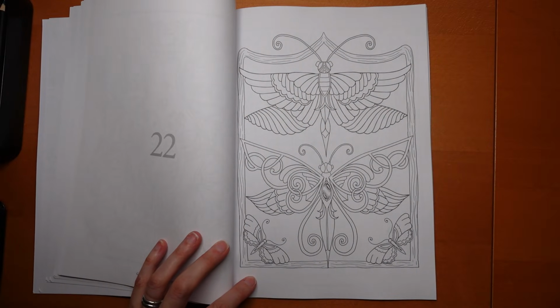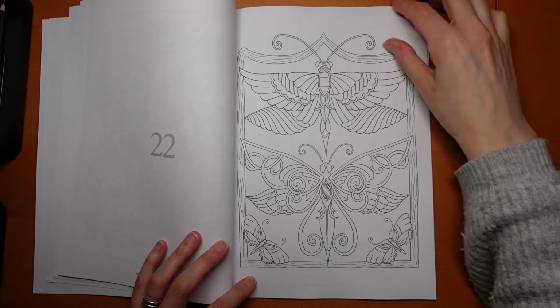Now we have two insects. Not sure what type. I don't think it matters. Butterflies, moths, that sort of thing. This one's got a gemstone.